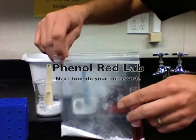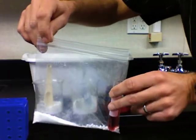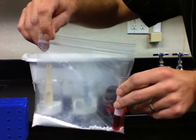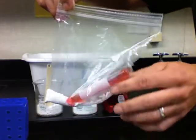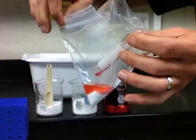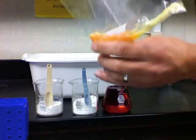All right, so we've added the chemicals correctly. If you're watching this, I'm guessing you were either absent or didn't have the homework done. But here is the lab. So we go ahead and take the phenol red, go ahead and dump it over. And we can go ahead and mix the chemicals.